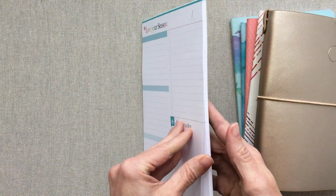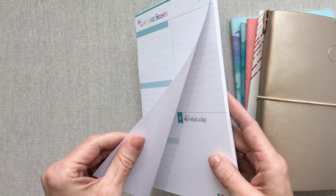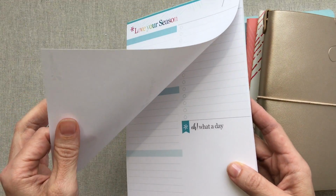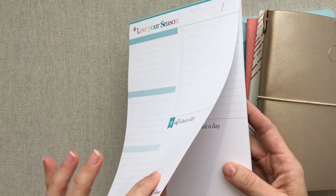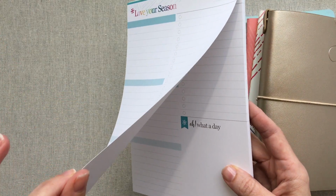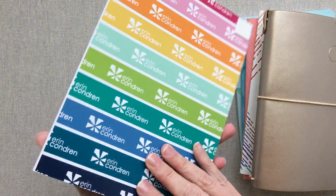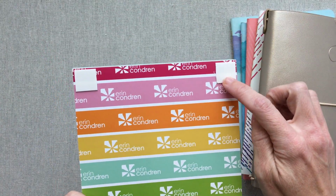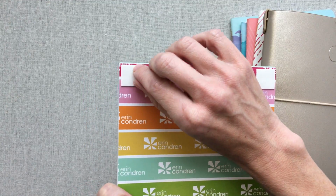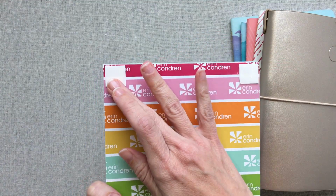Oh, what a day. It is with her nice thick paper that comes on her notepads. She does not have listed on her site what weight this paper is, but if you have some of the other Erin Condren notepads, then you know that her notepads are made with really nice paper. Her notepads also, this one comes with 2 little sticky like command things. You can take the back off and you could stick it to something.